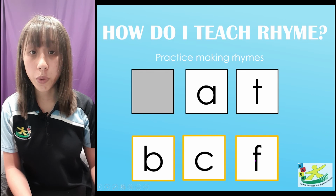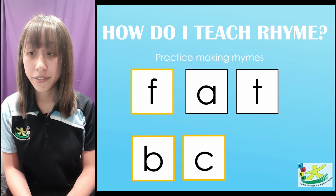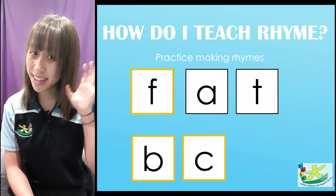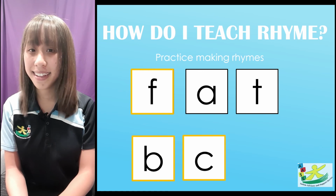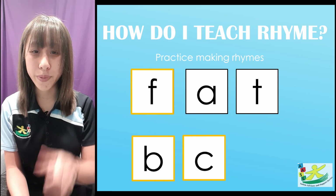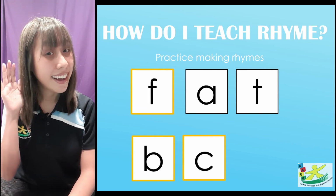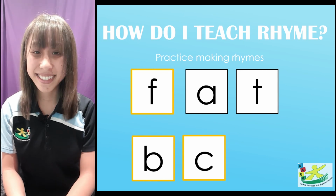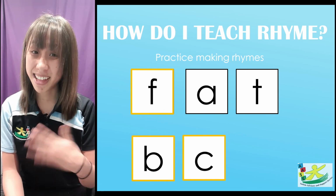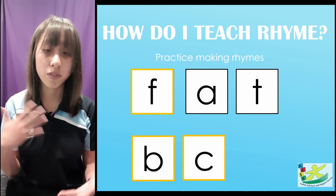How about if we put f with at? Makes fat. Good job. Does fat sound the same as cat and bat at the end? Fat, cat, and bat rhyme. Good work. What other words can you make that have at the end? Mat, sat. Great work. All of those words rhyme. And that's the concept of teaching it using letters or words. And that's also a later skill of changing the initial sounds as well.